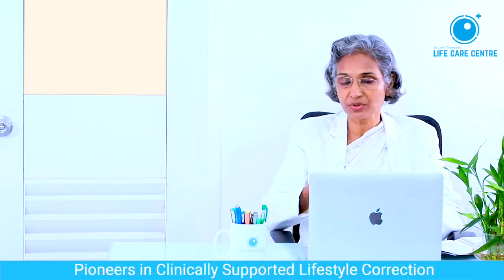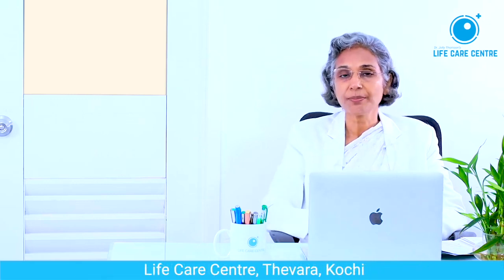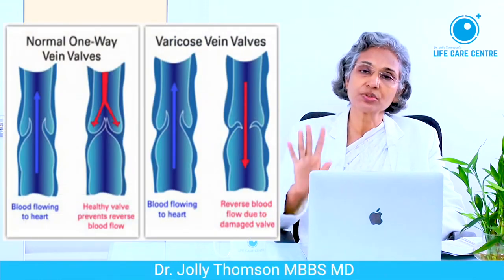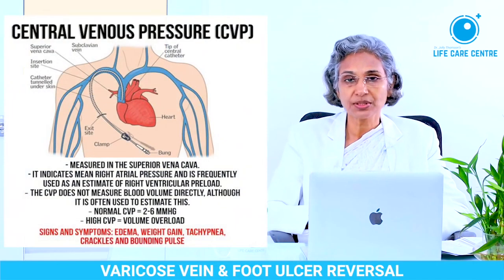With the damaged valves in between. Actually, when the blood flows up, there is a valve to prevent the flow down. But in varicose vein patients, this valve gets damaged and starts leaking. So the blood comes up, but it goes down also. So finally, the blood will not be pumped to the heart.